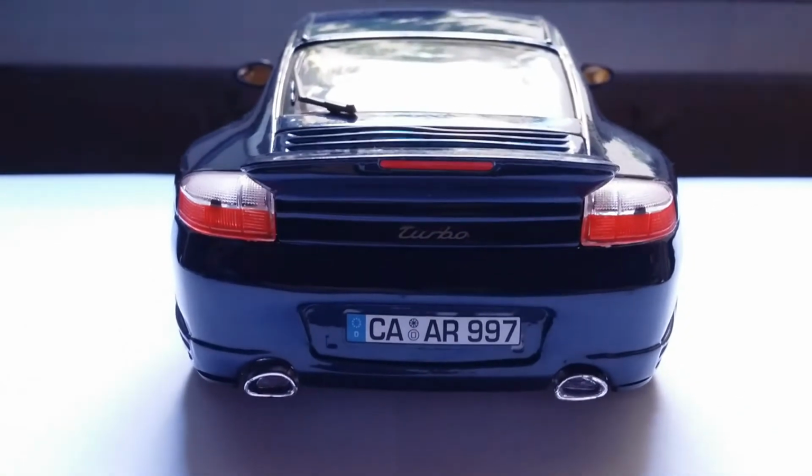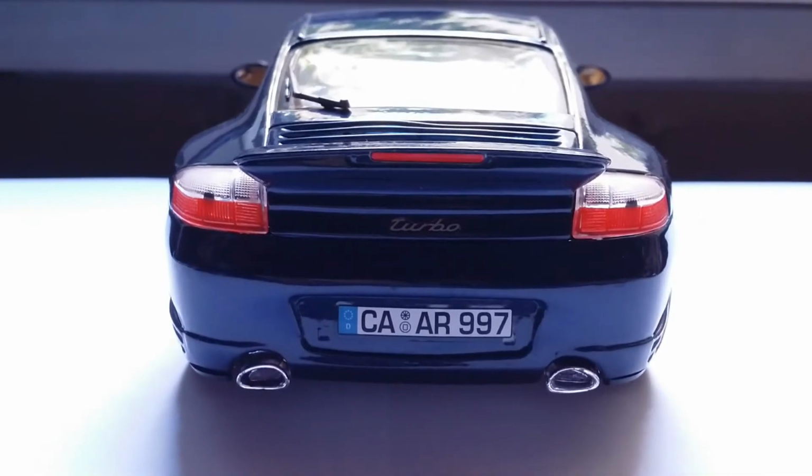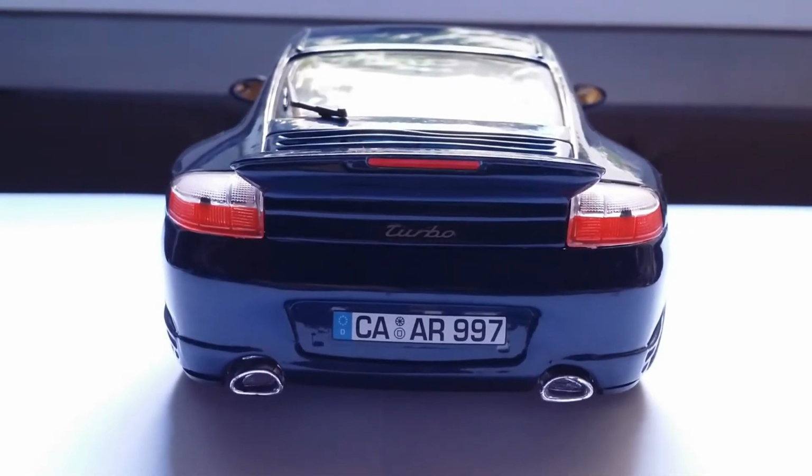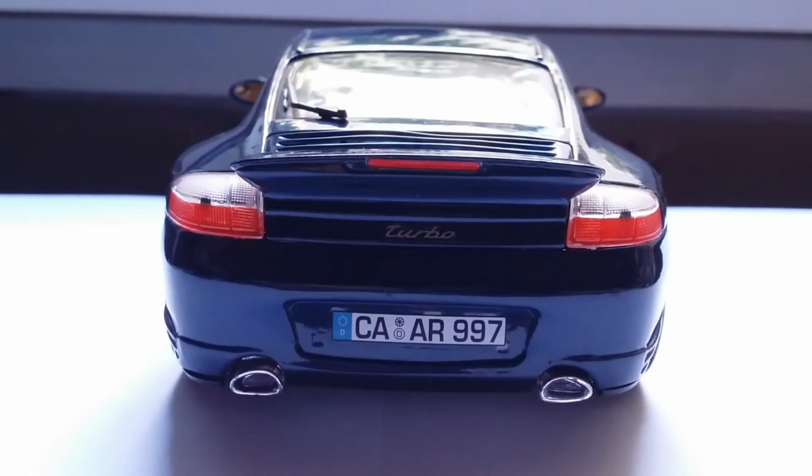In the middle, you can see that it says turbo. And then on top of it, we have the third brake light, which is just a red sticker on the spoiler.